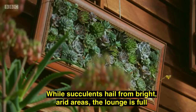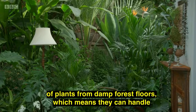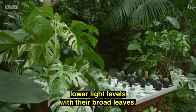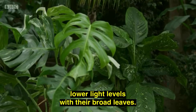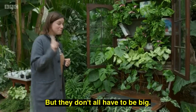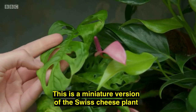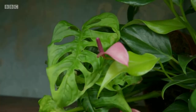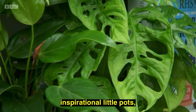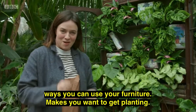While succulents hail from bright, arid areas, the lounge is full of plants from damp forest floors, which means they can handle lower light levels with their broad leaves. But they don't all have to be big. This is a miniature version of the Swiss cheese plant that we all know and love. In fact, this whole exhibition is filled with amazing, inspirational little pots, ways you can use your furniture. Makes you want to get planting.